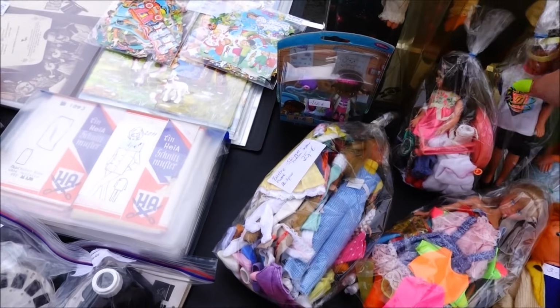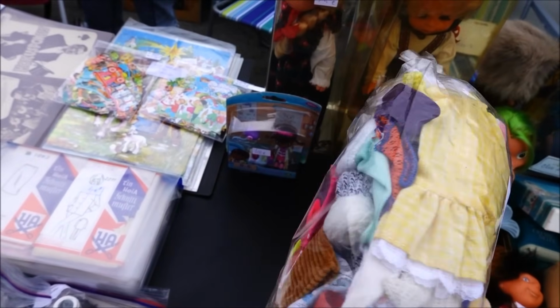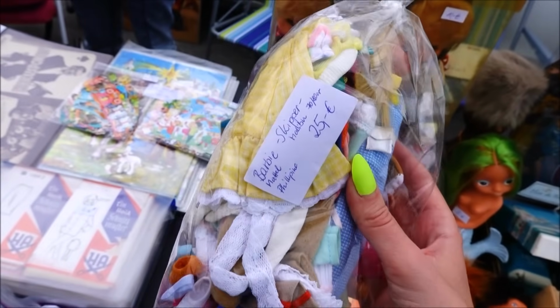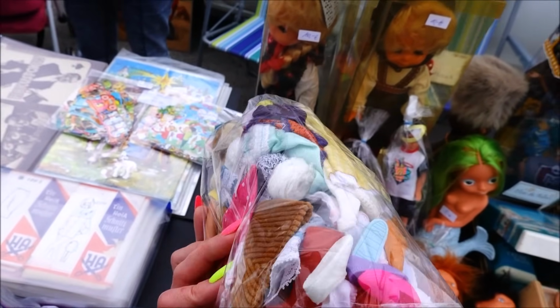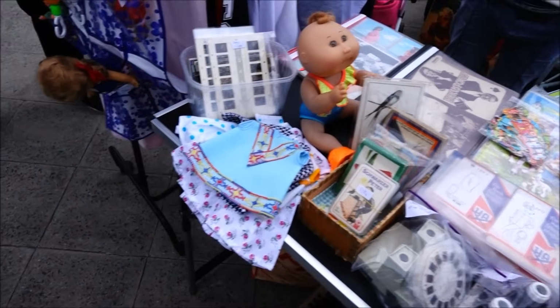I don't want to pick any of that up, but this is cool. If the fashions would be kind of better, I would be interested, but I don't see anything that's super interesting for me right now. There might be some 70s fashion in there. I like all of the shoes, definitely. And a Cabbage Patch Baby. Das ist aus 80er, ne?